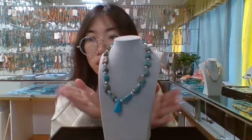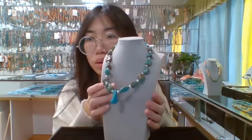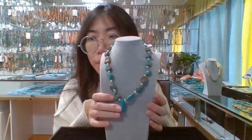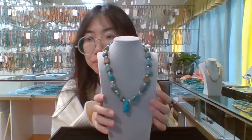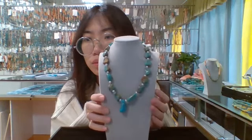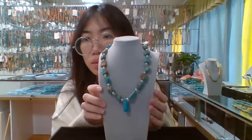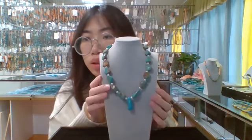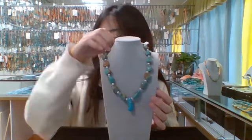Okay, so for this one, as you can see, it uses turquoise and white pearl. The white pearl we use in a small size, and the turquoise we will use in the bigger size.